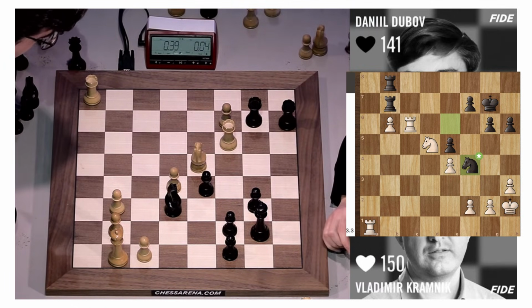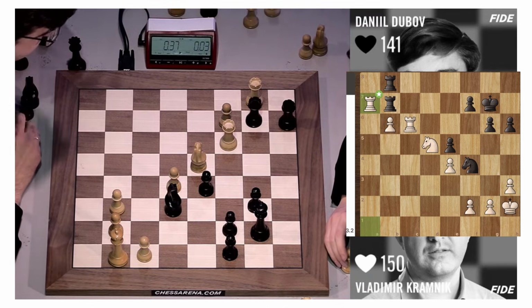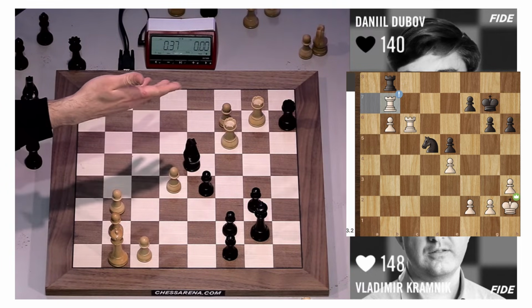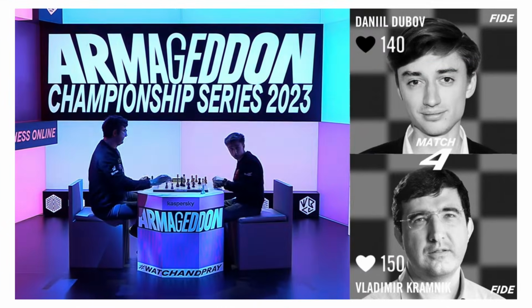And okay, this is an interesting dilemma for Kramnik. Does he trade off knights? Rook a7. Or does he go rook a7? Okay. Now he can. Now he exchanges rooks, then he takes the pawn, and Daniil lost on time. He's claiming his own flag there to escape this horrible position. Kramnik wins. We have Armageddon, 1-1.